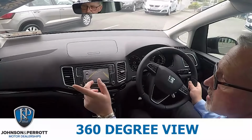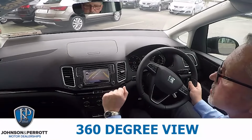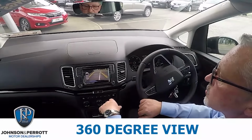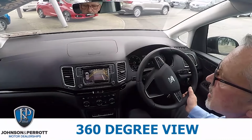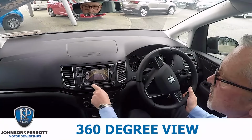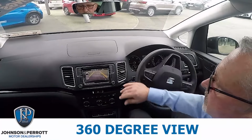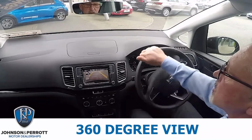It also automatically lowers the passenger side door mirror so that you can see any markings on the ground. Also shows you where your wheels should be or where you need to turn your steering wheel. Has a double display, which you can get rid of this one here, but it shows you an image of the car from on top and shows you the zones around the front and the rear of the car.